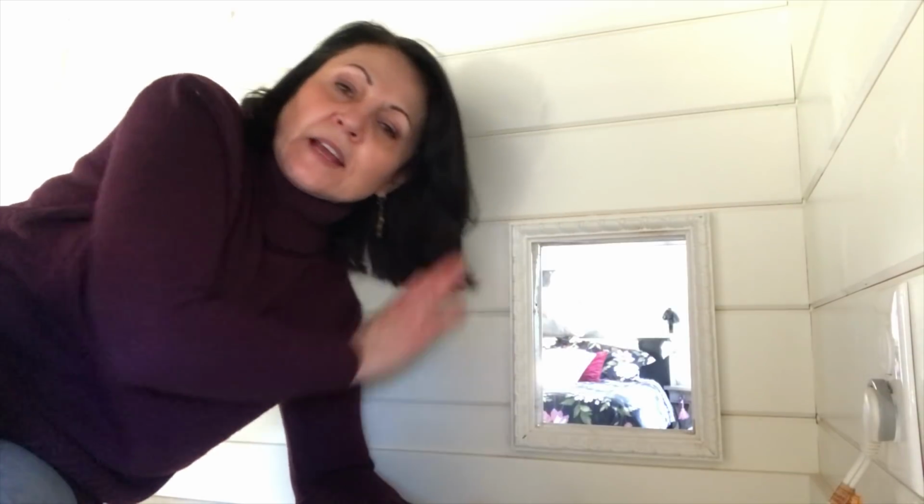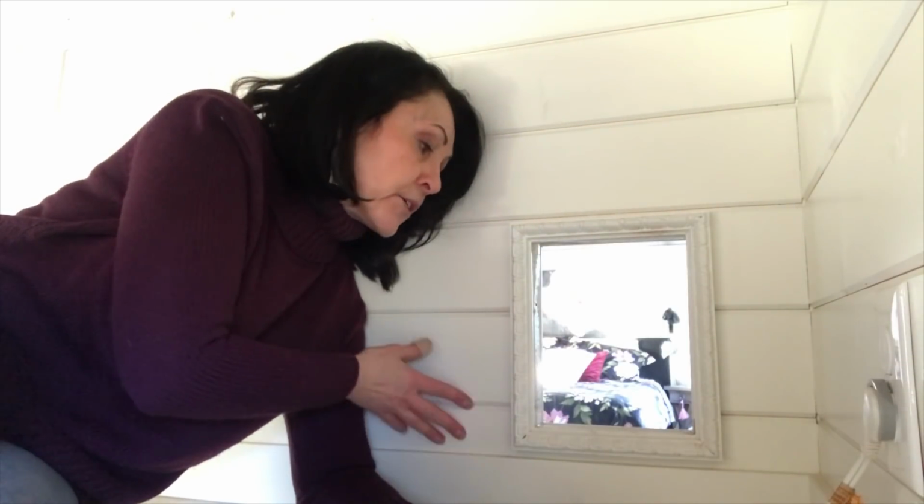Now, this is the bedroom. You can see my bed there, and obviously this is the wall of the loft. And there is this tongue and groove siding on both sides, and then just a wood frame, or the framing of the tiny house.